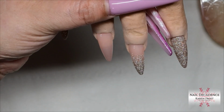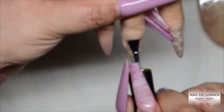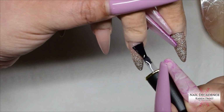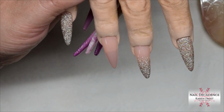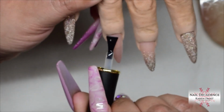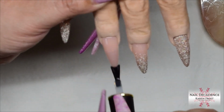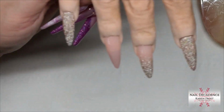There's not really a reveal with this because you can pretty much see what it's going to look like, but yeah, I love this top coat. It's not too thick, it's not too thin, it's hard wearing. I've tried it on my own nails. I do like it. It's very good, and the prices at Born Pretty are very reasonable.